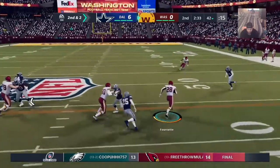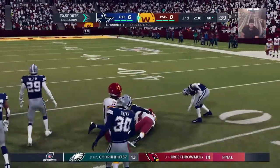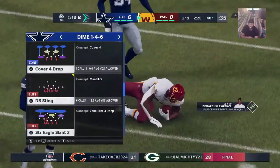Here's a give to Fournette. Works it past the 50. It's a first down on a gain of 10.